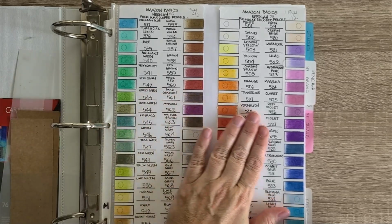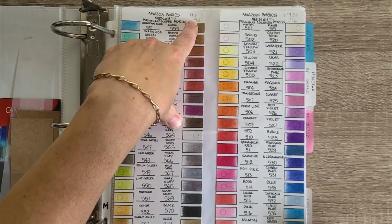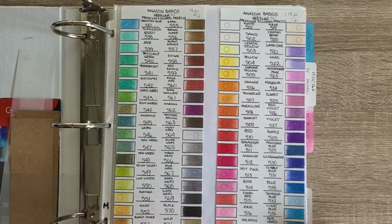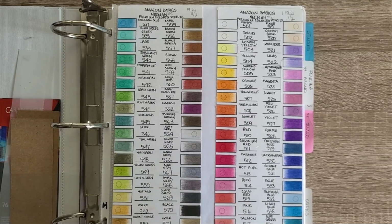So my very first set is the Amazon Basics 72. I even wrote down when I bought them, was on February 2nd. That would have been 2022, and I paid $19.21. And I usually buy my pencils with a task in mind, which at the time that I bought these, I was attempting to replicate the Prismacolor colors as best I could without having to buy the Prisma 150 set. I'm not a Prisma Premier person. I had never even used them.